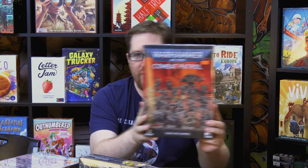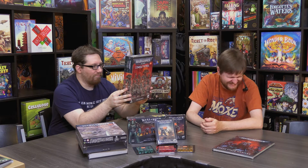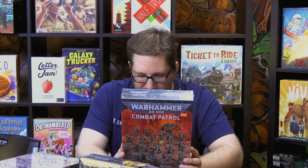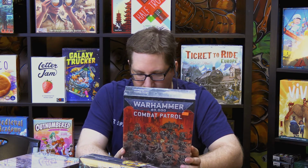So in this, we have 5 Havocs. We've got a Hellbrute, which is like a Dreadnought, but suckier. We got 10 Legionaries, which is the new term for Chaos Space Marines, because they're still Legionaries. It looks like they've got a weird eclectic mix of close combat weapons and heavy and special weapons.